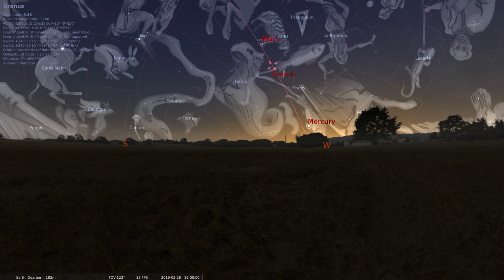Now, in the evening sky, this is on February 28th, Mercury goes from Capricornus to Pisces over the month, and it sets between 5:46 p.m. to 7:50 in the morning. So there's an inferior conjunction. It's best at the end of the month. That's because there's a maximum eastern elongation on the 26th.